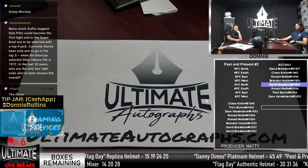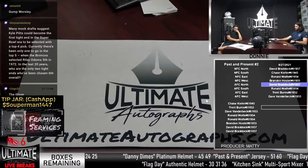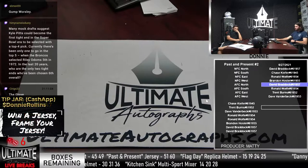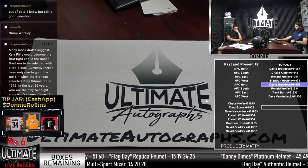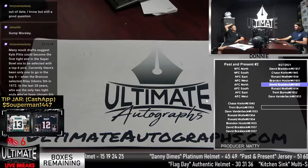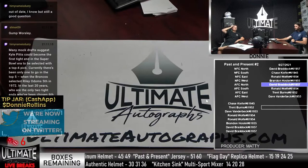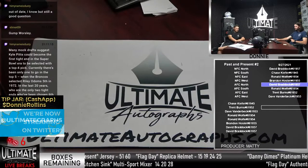Ew. Many mock drafts suggest Kyle Pitts could become the first tight end in the Super Bowl era to be selected with a top four pick. Currently, there has been only one to go in the top five, when the Broncos selected Riley Odoms fifth. In the past 20 years, who are the only two tight ends who have been chosen sixth overall? TJ Hockenson? Is Hockenson six? Or is he eight?